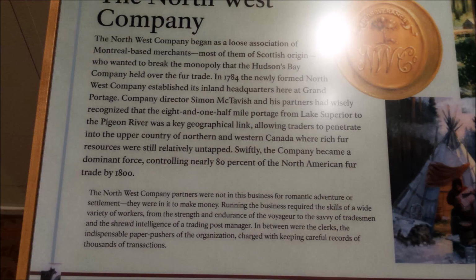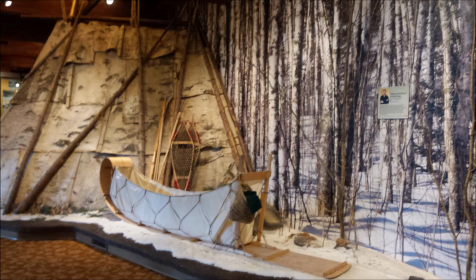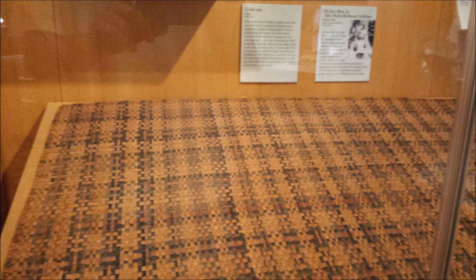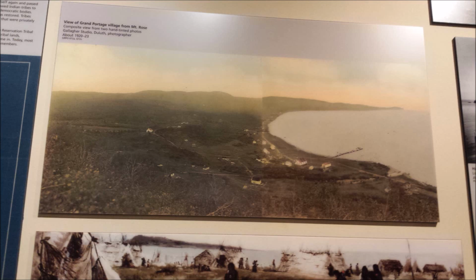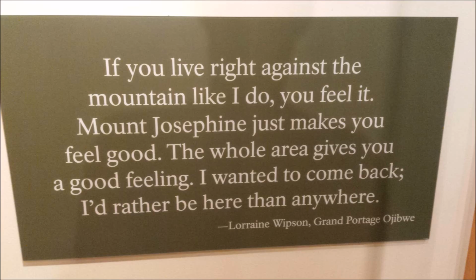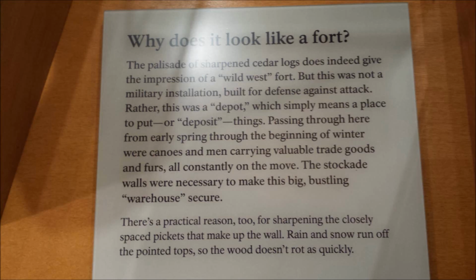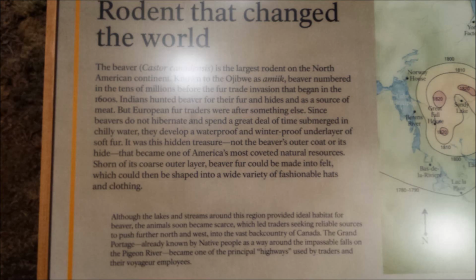The best thing to do on a rainy day is go inside the building and gain some knowledge. Just for your information, these slides are going to be about 2 or 3 seconds long, and if you have any interest in reading or looking very closely, you're going to have to pause. Now, even though it looks like a fort, it's not a fort. It's just a storage facility, basically.